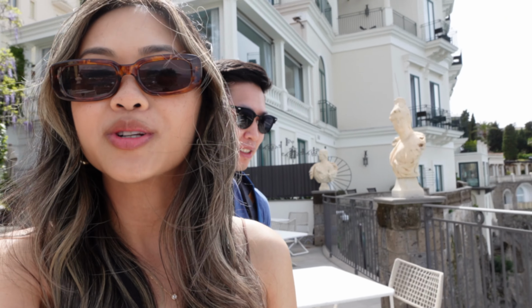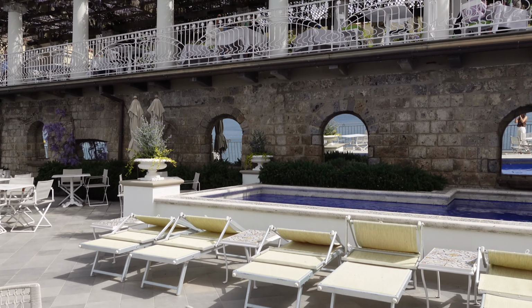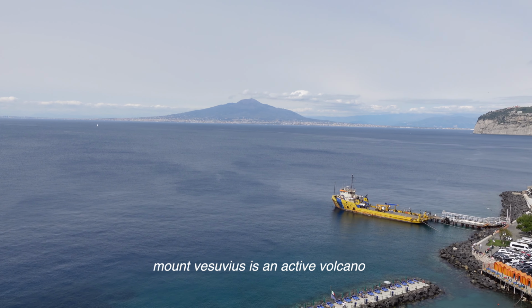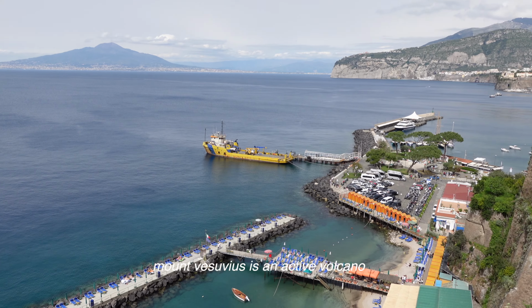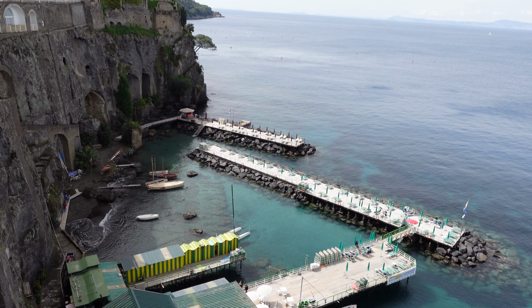We just finished having lunch at Bellevue Serene. The view is so gorgeous. I just want to show you that there's this beautiful terrace area just downstairs of the restaurant, and you can actually see Mount Vesuvius, which is the active volcano. It actually looks better in person, but it has such a great view of the marina.